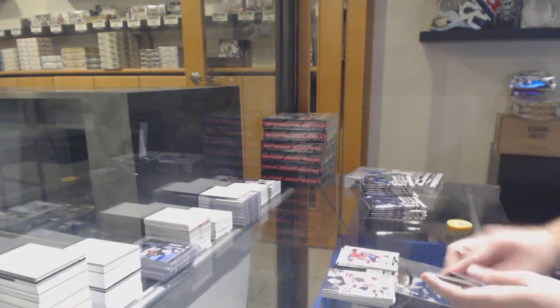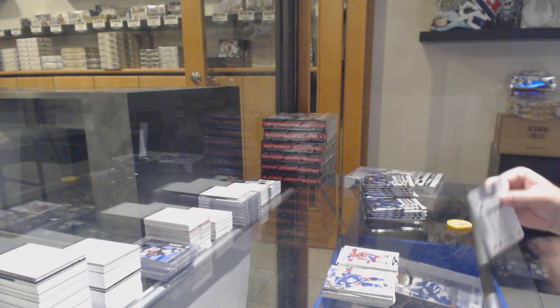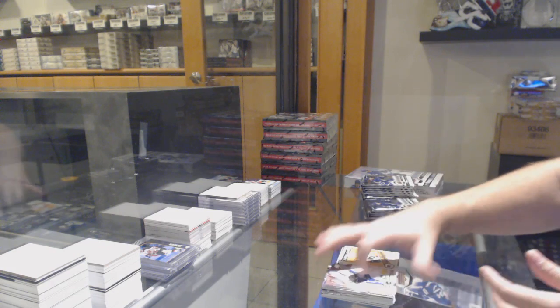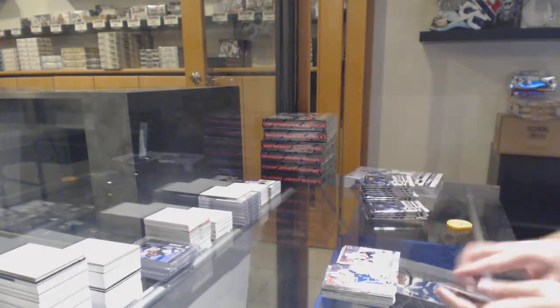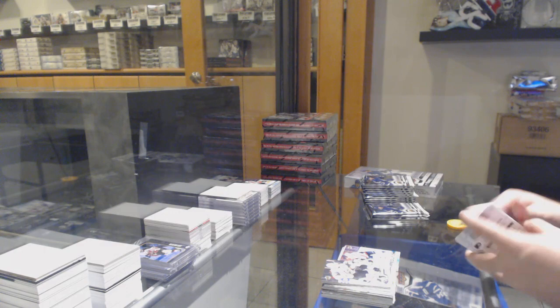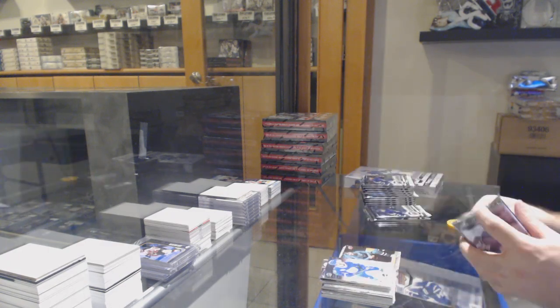Marquee Rookie of Suzuki for the Habs. OPG Marquee Rookie Retro of Morgan Frost for the Flyers. Young Guns of Malenstein for the Capitals. Canvas for the Sharks, Timo Meier.